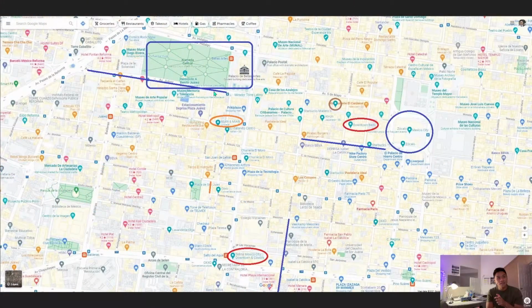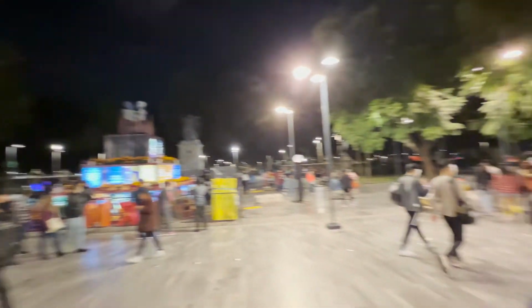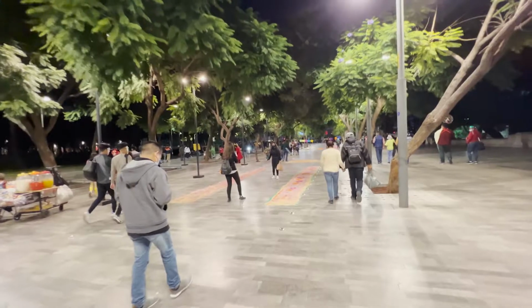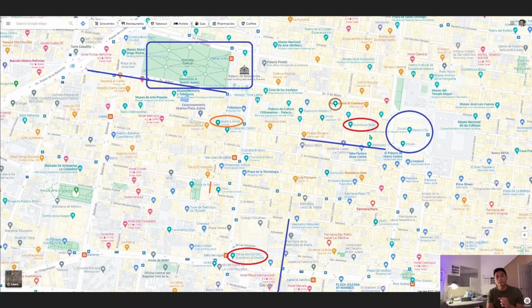And then the third one is near Palacio de Bellas Artes, Alameda Central Park. This third street is also very lively and busy at night, with restaurants and bars. So downtown Beds is a great location because you're in very close proximity to Zocalo as well as Alameda Central Park. It's 2 minutes from Zocalo, and about 5 to 10 minutes walk to Alameda Central from downtown Beds.